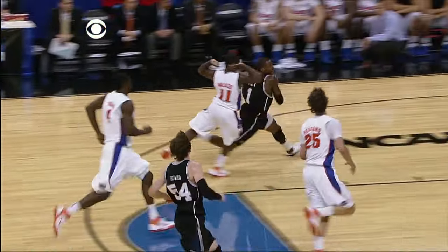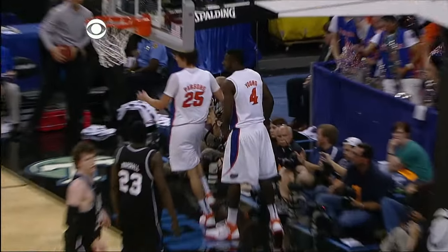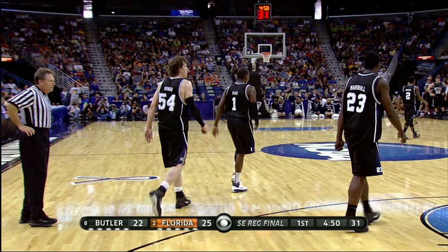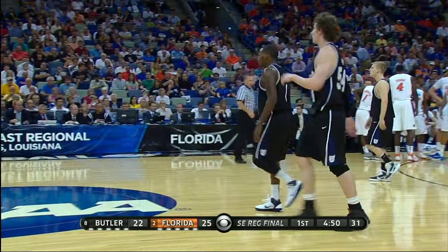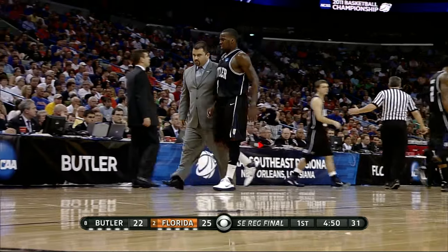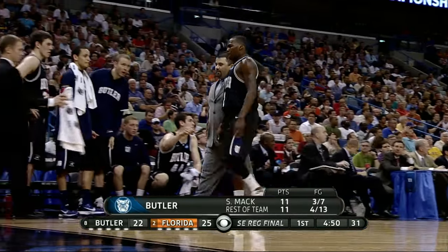As soon as he gets by Walker right there, it looks like he just kind of tweaked his left ankle a little bit. Remember now, Andrew Smith against BYU early on in that second half twisted his ankle and was able to come back as Mack is able to walk off on his own. It literally looked like he blew a tire trying to take off. Hopefully he could just walk that off or get retaped.